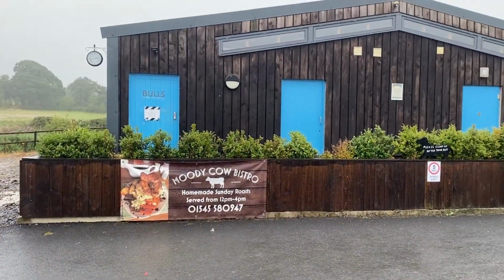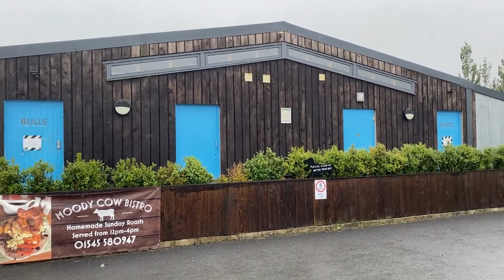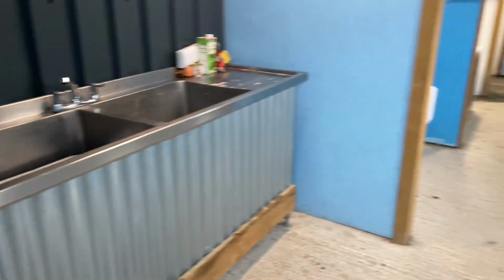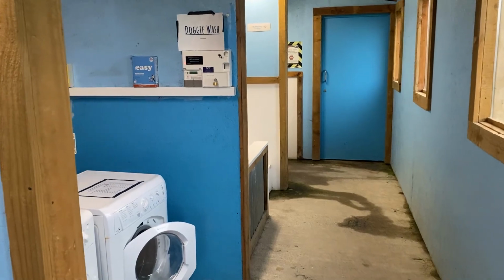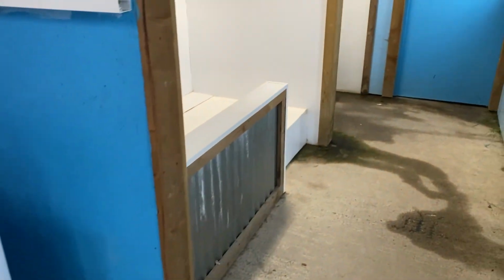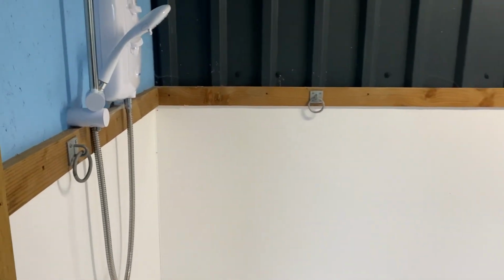And the toilets were exceptional, really good facilities, clean, lots of cubicles, warm showers. There was areas to do your pot wash. You could have even done washing. There was a washing machine and tumble dryer. There was a dog wash area. And there was obviously a place where you could empty your chemical toilet. So really, really well done, the facilities.